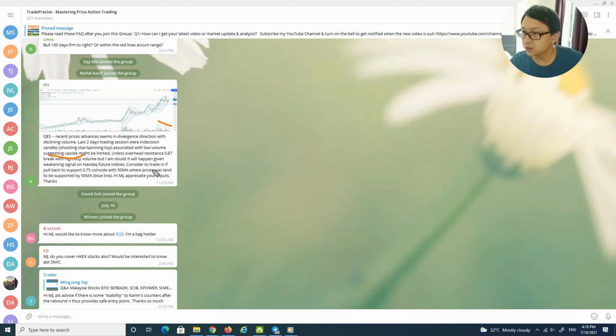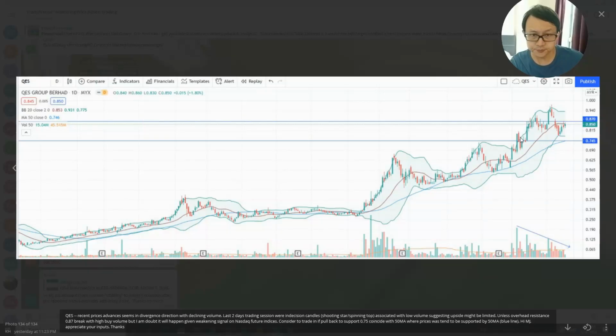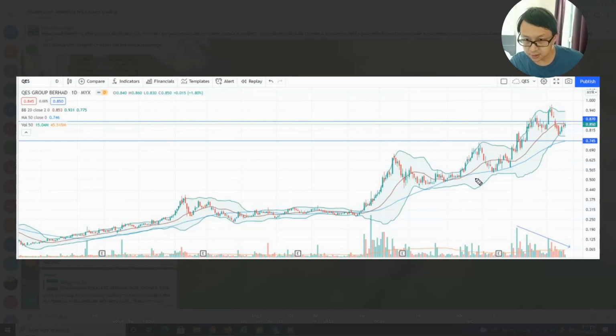Consider to trade in if pullback to trade to support 75 coincide with the 50 MA where prices tend to be supported by the blue line 50 MA. Okay, sure. Let's take a look there. Your blue line is the 50 MA. Okay, so here's the blue line. Yep, we can see that generally it is supported at the 50 MA, and also it coincides with this swing high. So there's the axis line, the natural support level.